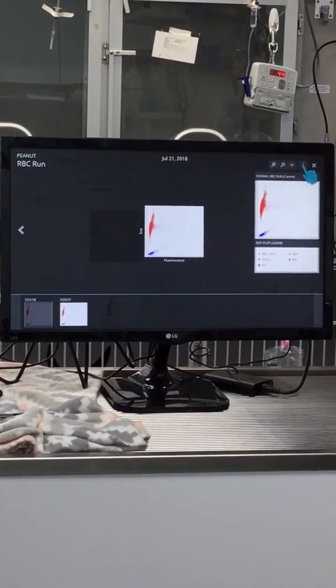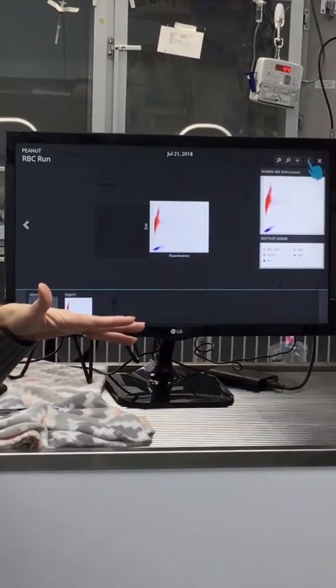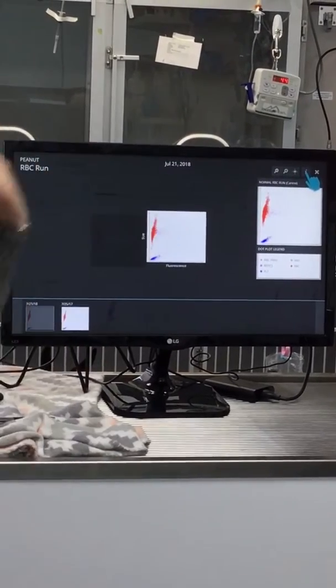VetConnect Plus is the ball. It's free, there's no charge for this. You can go to it as many times as you want. At 2 o'clock in the morning, if you have something you want to do, go to VetConnect Plus.